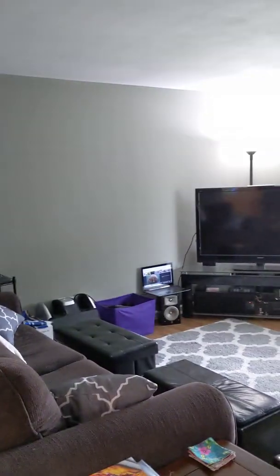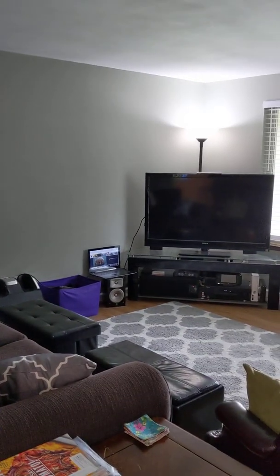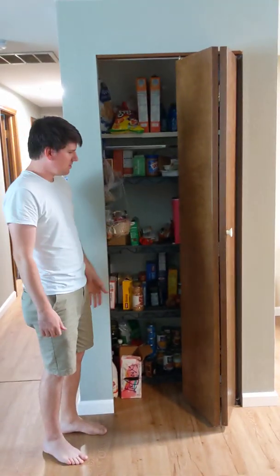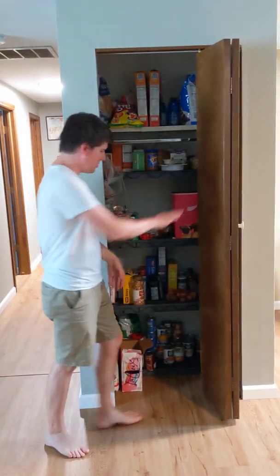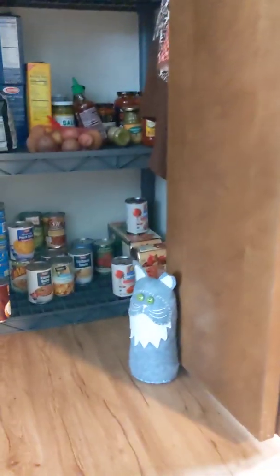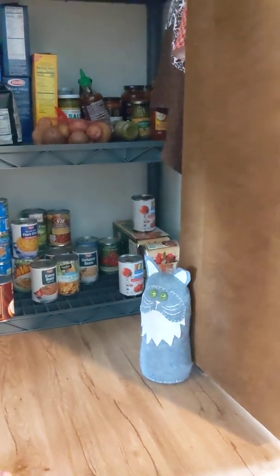We're still putting up some wall hangings, but we'll get to that. All right, Will, take us. I'll show you something very important. Here's where we keep all our pantry stuff. As you can see, the door kind of just moves back and forth. But we have a very heavy cat thing that holds the door, just in case we need it. Wow, what a friendly cat. Isn't he beautiful?